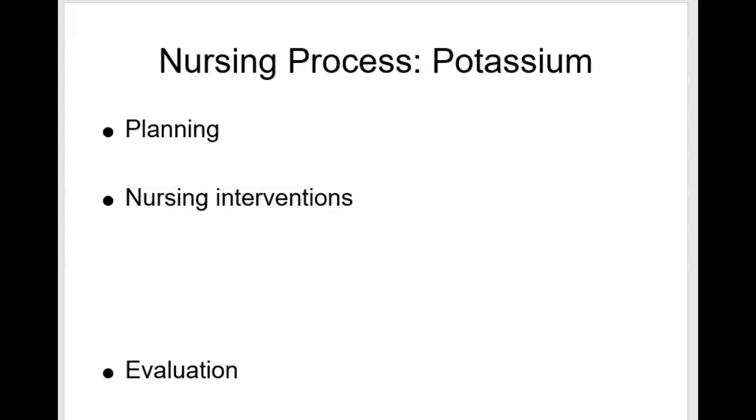In regards to patient teaching, we want to make sure the patients are having labs drawn as needed to monitor potassium levels and any other labs that the physician is going to be monitoring. We want to make sure they're drinking the full glass of water when taking oral supplements and taking the supplements with meals. And we want to teach them it's because it's going to upset your stomach and irritate the stomach if you don't do that.